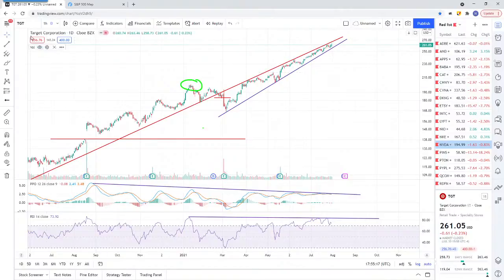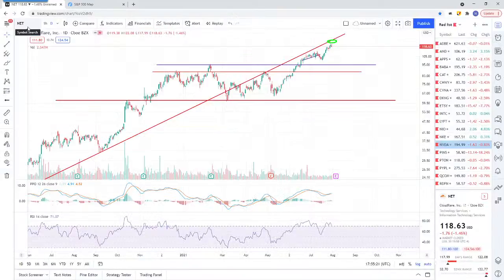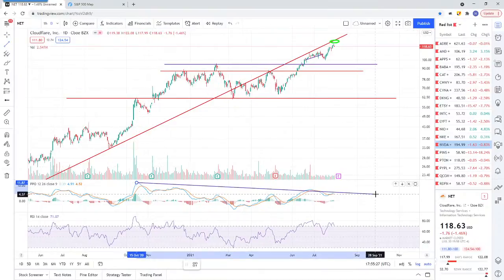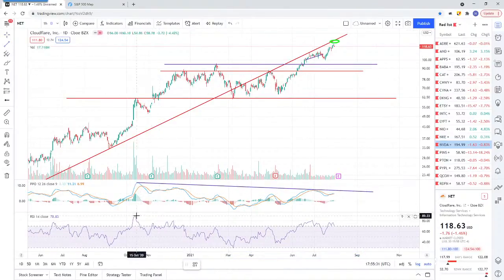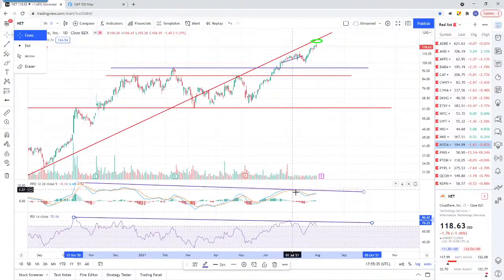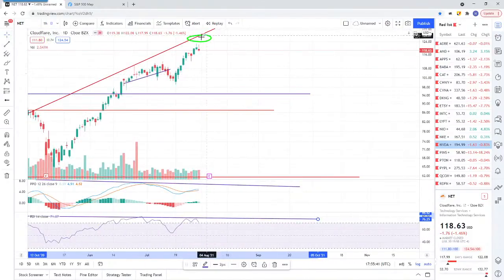Okay. NET is almost a short, as far as I can tell. Not quite a short, but almost. So negative divergence here. We have confirmed negative divergence as well, because you'll see the high, how we turned down right there. So we've turned down. I'm looking for just a little bit higher if I can get it, a back test of this trend line, a complete back test.